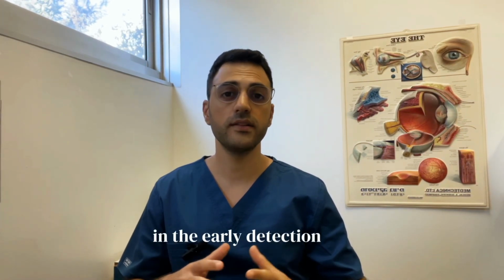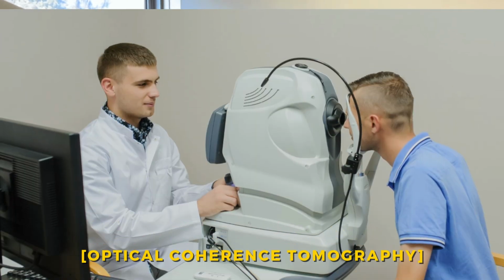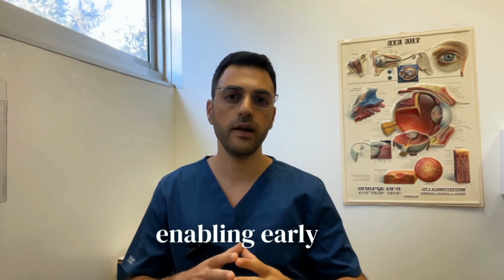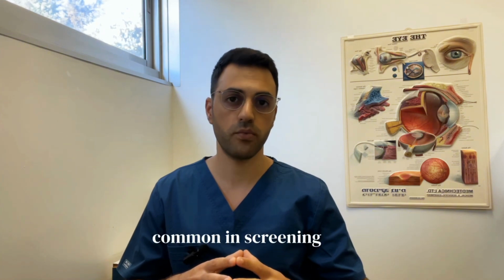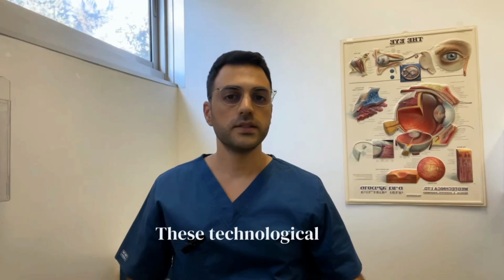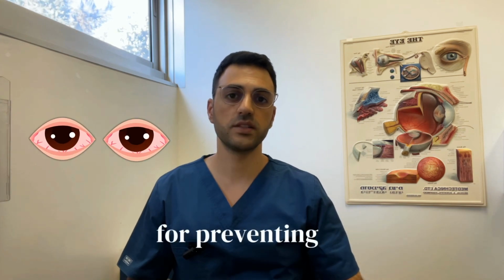Beyond medications, technology plays a pivotal role in the early detection and management of diabetic eye diseases. Advanced imaging technologies like the OCT, which stands for Optical Coherence Tomography, allow for detailed visualization of the retinal structure, enabling early detection of changes that might not yet be symptomatic. AI-driven tools are also becoming increasingly common in screening programs, capable of analyzing retinal images and identifying signs of diabetic retinopathy at early stages. These technological advancements are critical for timely intervention and essential for preventing severe vision loss.